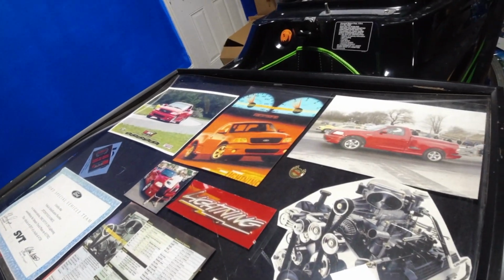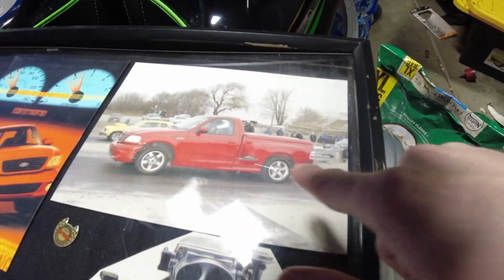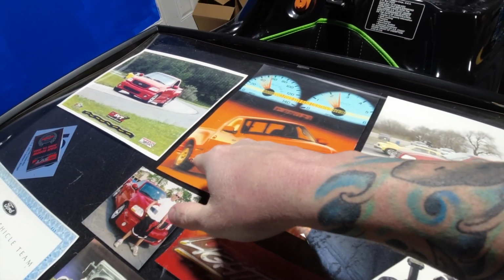It was definitely a lot of fun drag racing it, and I would go quite a bit with it. And the funniest thing is when you go out street racing with this truck, the exhaust was on the side. If you look at the photo, if you're not familiar with the Lightning, on this side you can't see the exhaust, right? The exhaust was on the passenger side.